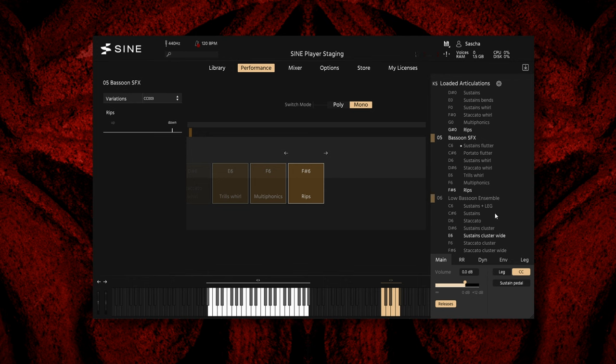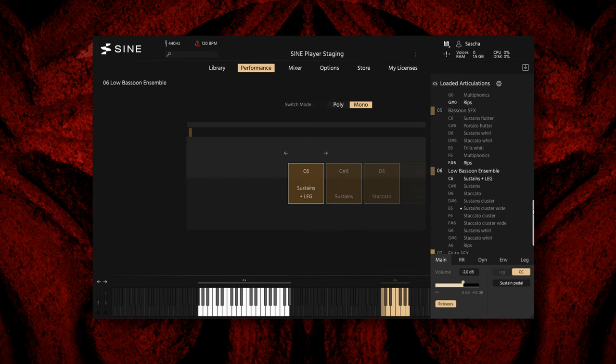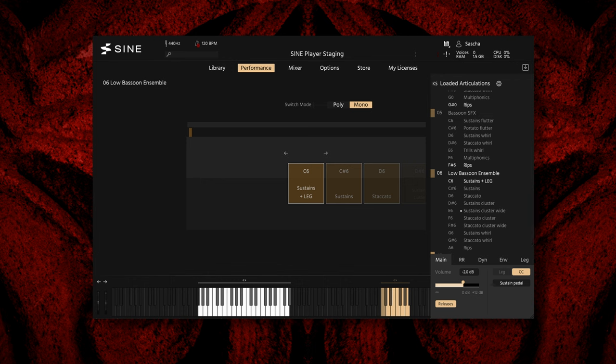Last but not least, we turn to the admittedly slightly oddball Carver's Low Bassoon Ensemble. This is a section of three bassoons and three contrabassoons playing in a fairly aggressive style. The goal here was to create a sound that can cut through even dense orchestral textures easily, despite being focused on the very low register, and this ensemble certainly delivers.